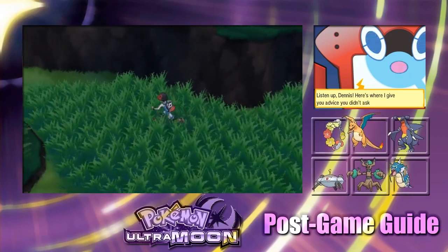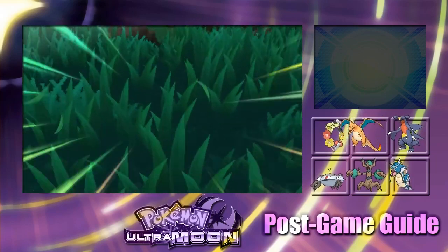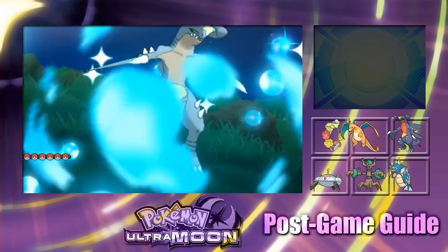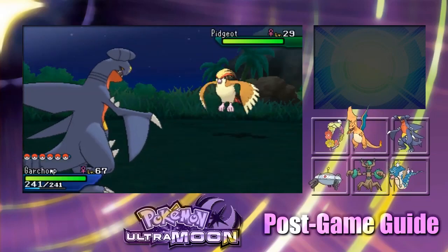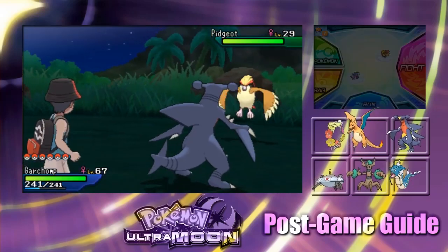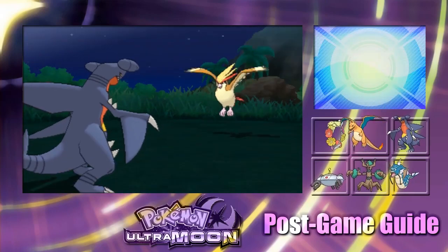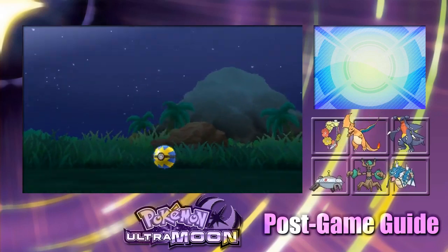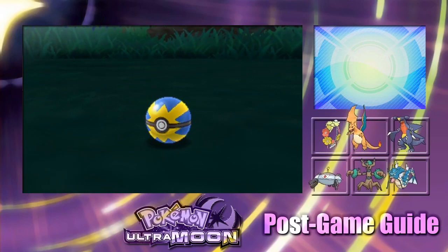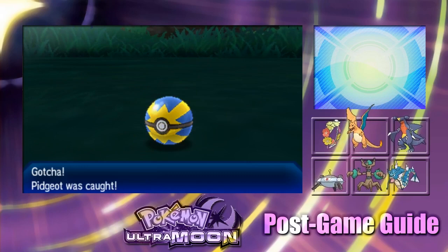Alright, let's explore this first patch of grass, see if we get our Pidgeot. And there she is. Oh, hello there, Pidgeot. Man, you are gonna become Mega. And that's gonna be so great. Level 29, female. Interesting. Alright, let's try throwing a quick ball at it and see if it stays in one of those. Right, captured in the quick ball, that's great.